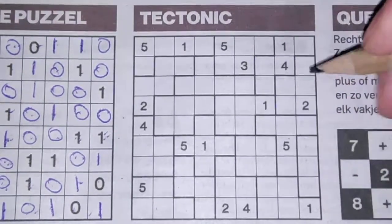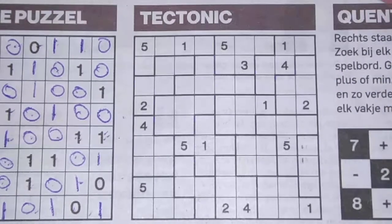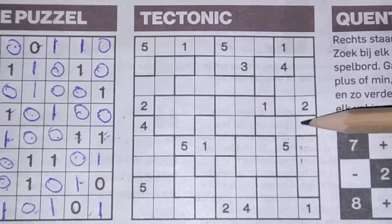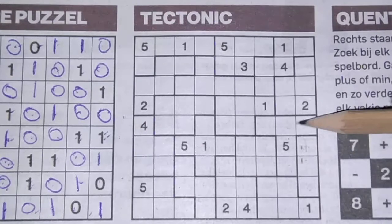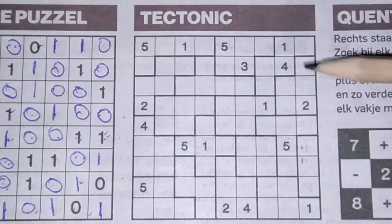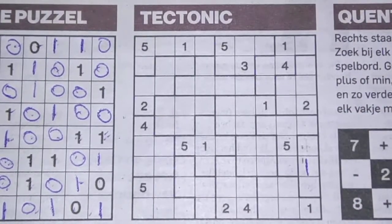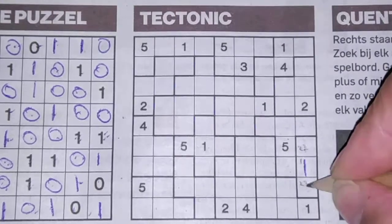This triple box, 1, 2, or 3. I cannot place a 1 here, so the 1 should be here or there. And the 1 cannot be here because the 1 in these 3 boxes surround the 1. Suppose it's a 1. These 3 boxes cannot be a 1, and this box can also not be a 1. We have a 1 there, and I need a 1 in one of those 4 boxes. So the 1 cannot be here. The 1 should be here. So the 2 and the 3 are left.